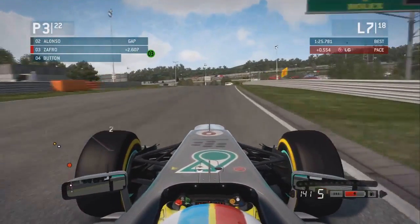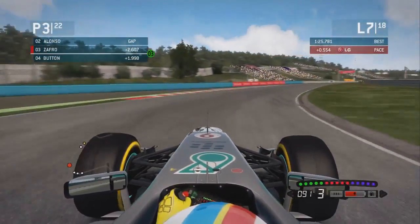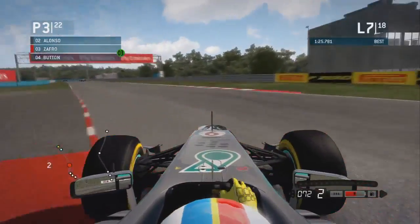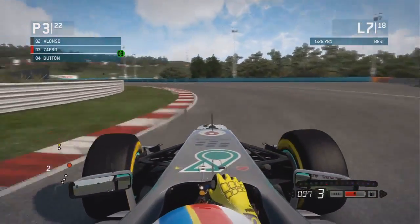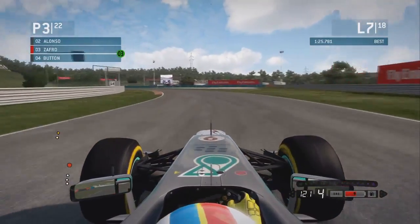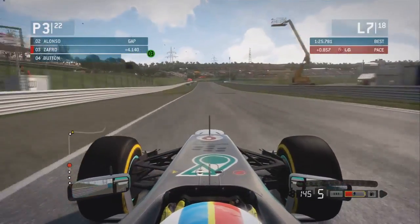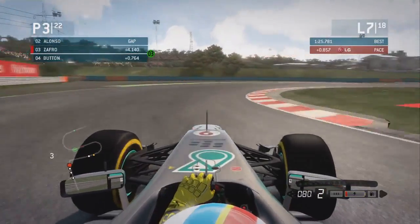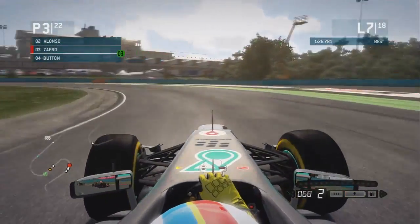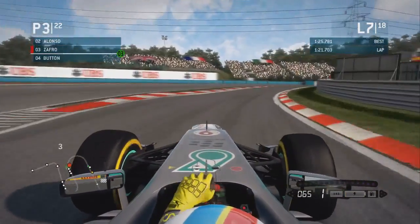You see what I mean though in terms of tyre wear? They don't really seem to suffer from it too much. No. Oh no, I'm making too many mistakes now. These tyres have gone off. Not very good with tyre conservation now, am I? We're going to have to hope that our pace is good enough to close down that gap. How are we going to do this?